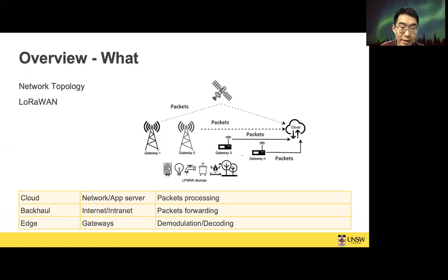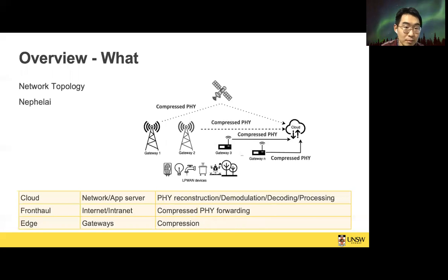Now for CRAN, we move the demodulation and decoding to the cloud. Instead of detection, demodulation and decoding with specific hardware, the gateways only need to compress the signal with any suitable radio receiver and general purpose processors, such as a PC or embedded system. The compressed physical layer is then forwarded to the cloud via any available network. It could be wired or wireless. It could even be with satellites, such as Starlink from a remote area. In the cloud, the server will first reconstruct the physical layer and then do the work that used to be handled by edge devices or edge gateways, such as detection, demodulation, decoding, and processing.